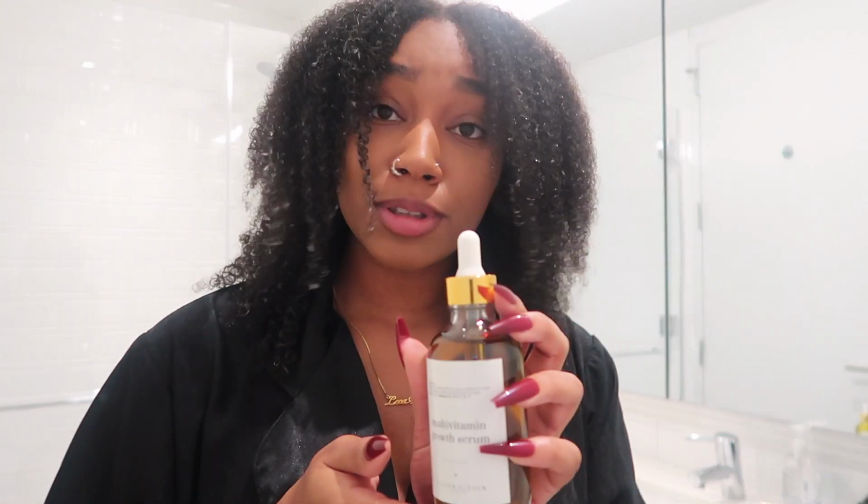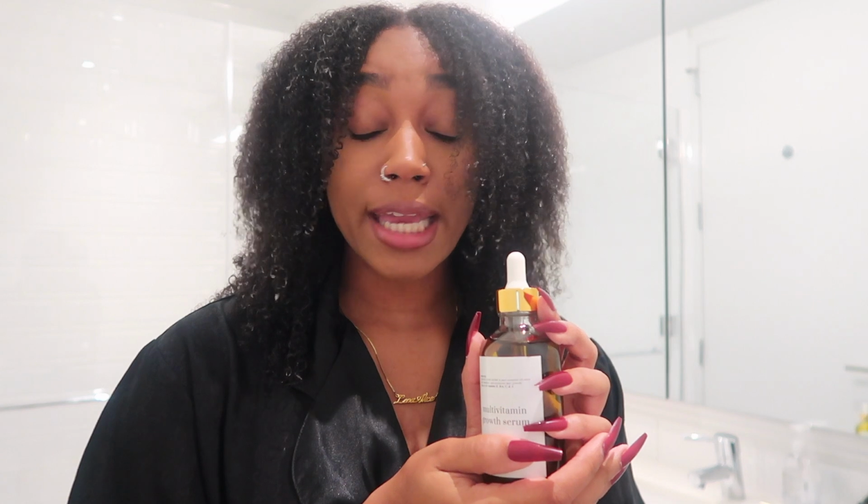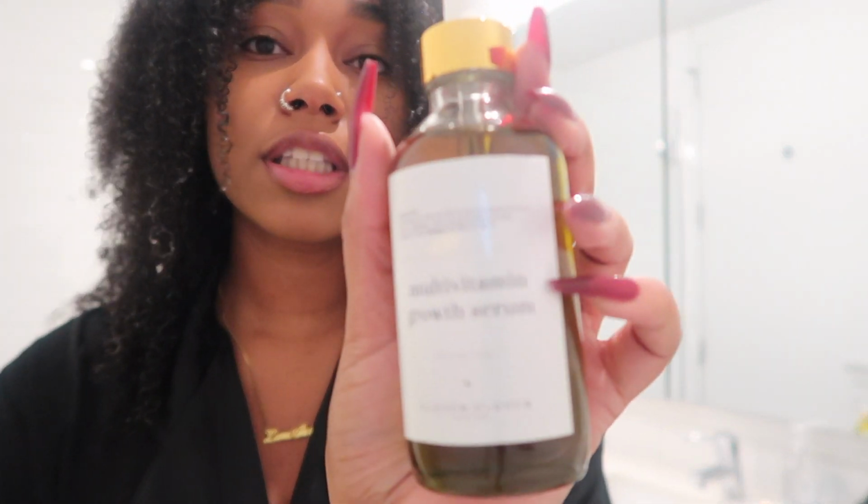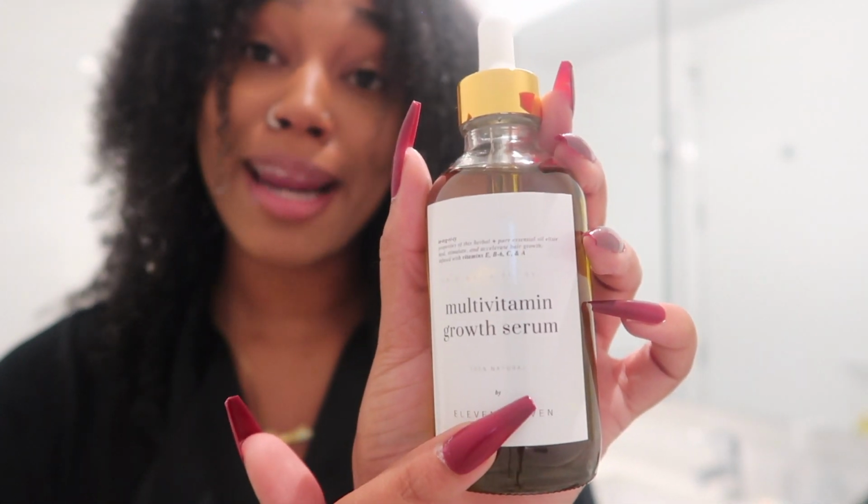So this shows you that both of them are totally natural, organic, and you can pronounce all the ingredients. That's a good thing. If you can't pronounce the ingredients, then you probably don't know what it is, and it could be chemical based or anything could be in it, honestly. So this is good that we know exactly what we're putting into our hair, and it also shows on here that it is 100% natural, sis.